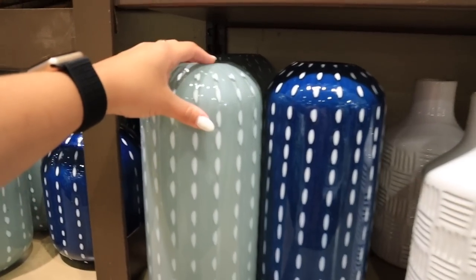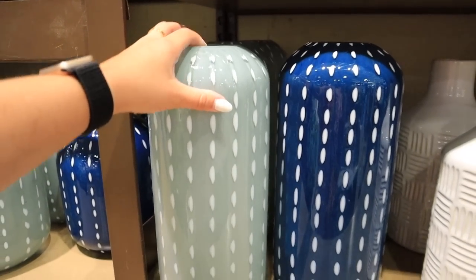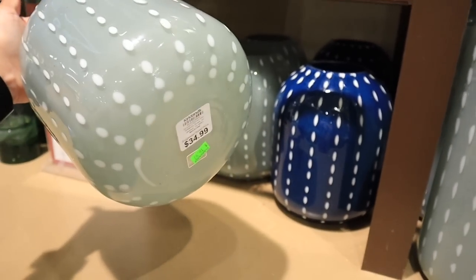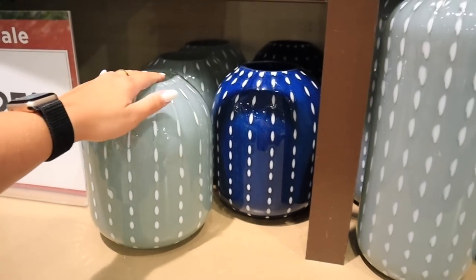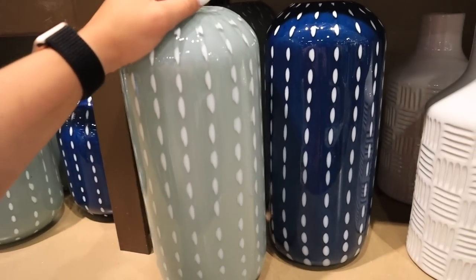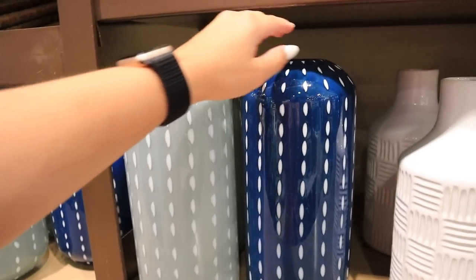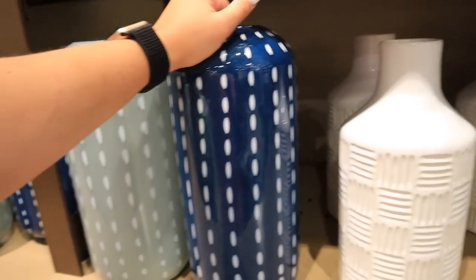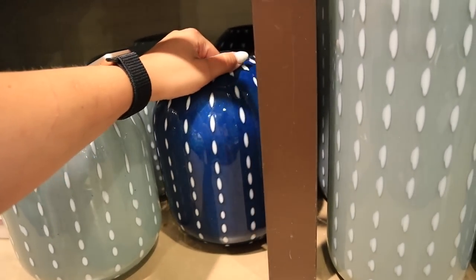They have these here. I really love this sage green color. It's one of my favorite colors. They have this tall version as well as this short, more pudgy version. This one is $34.99. And then the taller, thinner one is actually on clearance for $19.97, which is a pleasant surprise. I didn't realize that was going to be on clearance when I picked it up. The blue one is as well, but I don't see that these ones are on clearance.